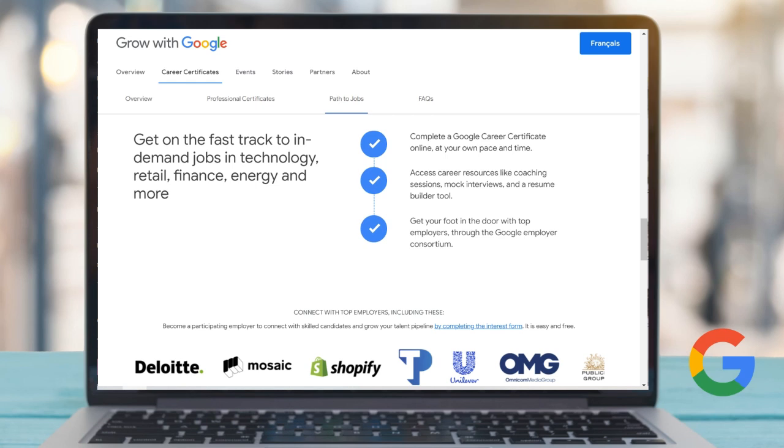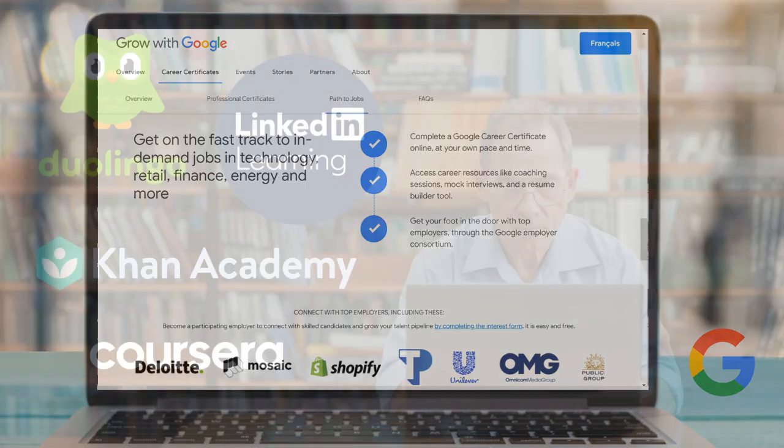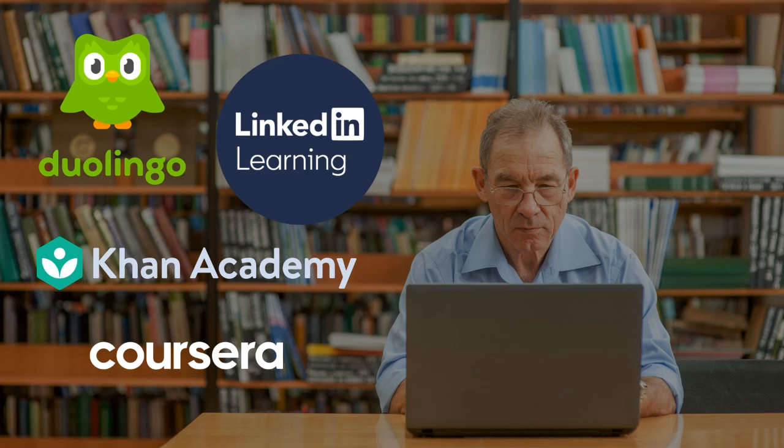This also applies to personal interest topics and hobby subjects too. Similar to the Grow with Google program, there are a number of websites and apps that are central around e-learning that's free to use for anybody with the ability to do so. Examples include Duolingo, LinkedIn Learning, Khan Academy, and Coursera, to name just a few. In this particular tutorial, we will explore these options so that you understand the nuts and bolts of how to take advantage of each one.